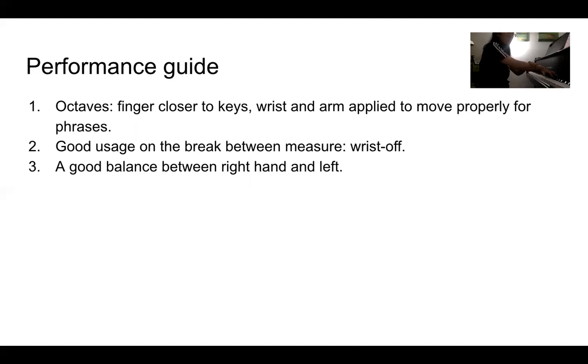Also, I would say to think more about the direction of this line, from a lower register to a higher register. And then think about not only playing these octaves, but having your hands and your arm draw some beautiful lines throughout here.